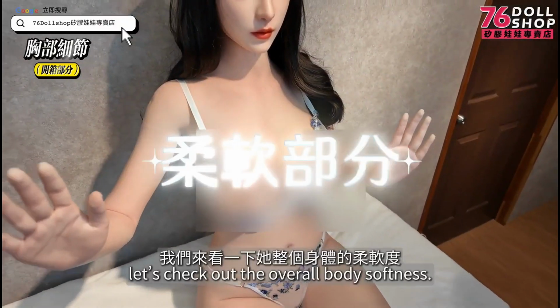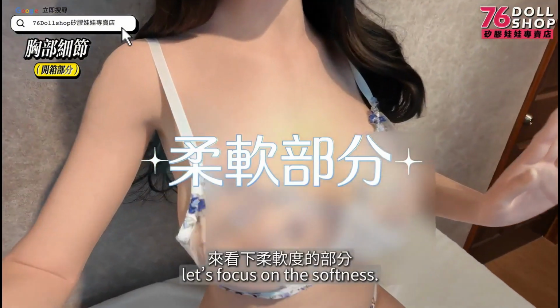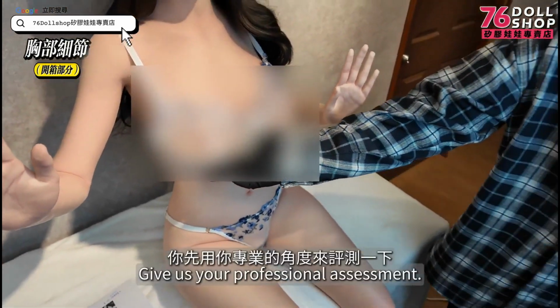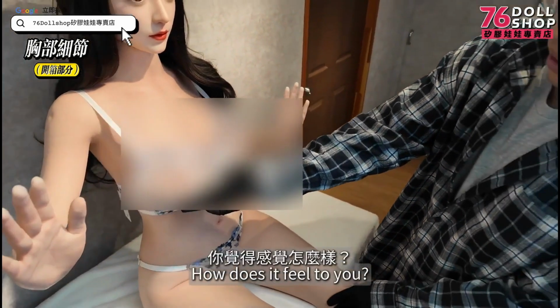Next, let's check out the overall body softness. After reviewing the body details, let's focus on the softness. Let's have Howard do the evaluation first. Okay, give us your professional assessment. About her breast shape. How does it feel to you?